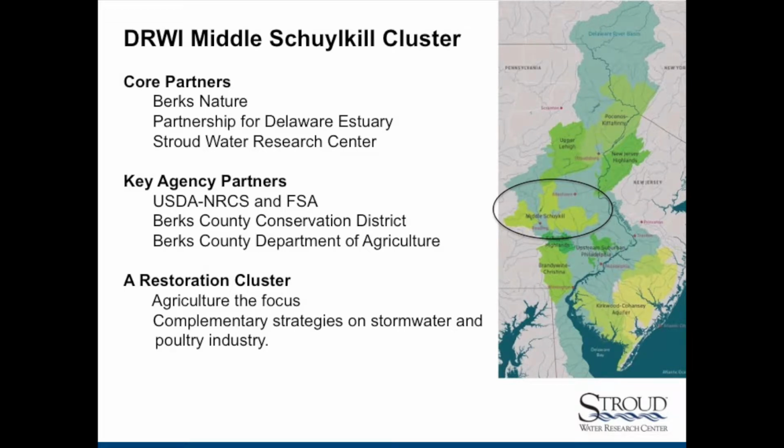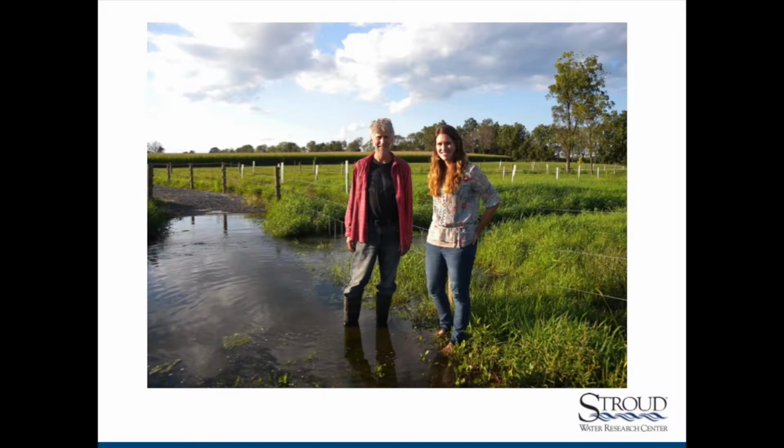I work for the Stroud Water Research Center, and Stroud and the Partnership for the Delaware Estuary and Berks Nature are working together with farmers and these other partners in the Middle Schuylkill cluster to implement ag restoration practices. We have complementary strategies on stormwater and poultry and some other topics. Our cooperators are improving farm productivity while reducing runoff and improving their streams. We want what they want: healthier soils, healthier crops and livestock, and cleaner water.